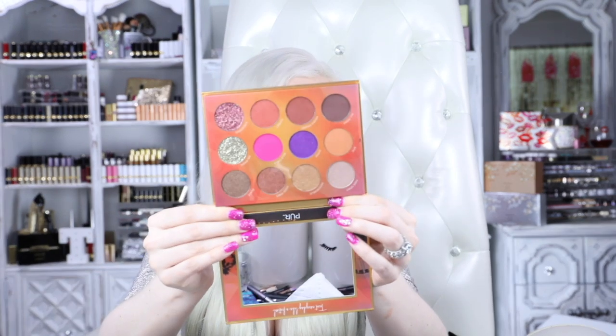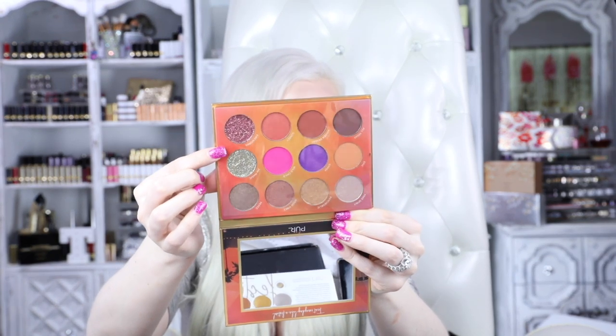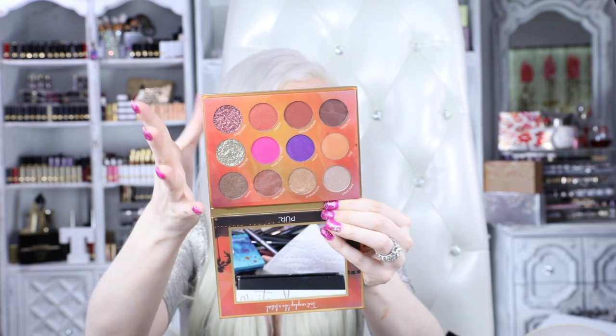Okay, I want to show you guys. This retails for $36. Ooh, oh. There's still plastic over it, but look at those two shades. I'm like, kick a litter. The metallics and the hot pink, that purple, they all look really pretty, but those glitter shades, hello.